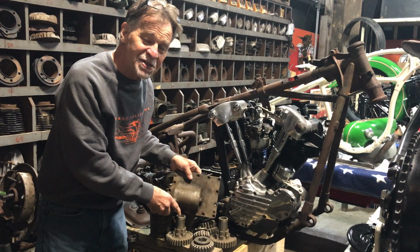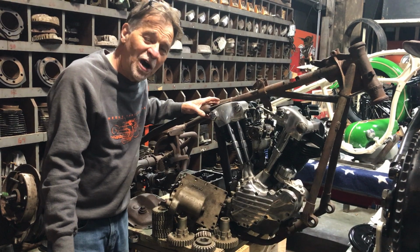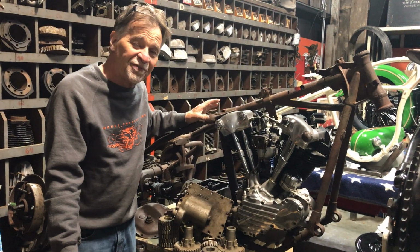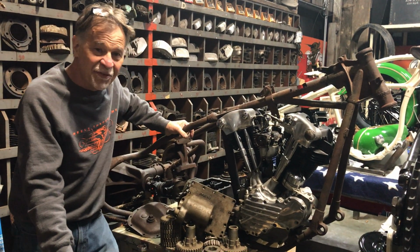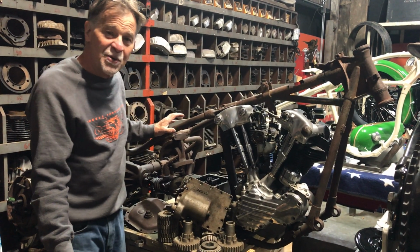Both of these machines, actually part of this machine and all of this machine, came from the former Harley-Davidson dealer in Hammond, Indiana, Harry Molinar, who was great friends with the founding fathers of Harley-Davidson. My shaft drive Knucklehead also came from Harry. By the way, only 17 shaft drive Knuckleheads were ever produced.